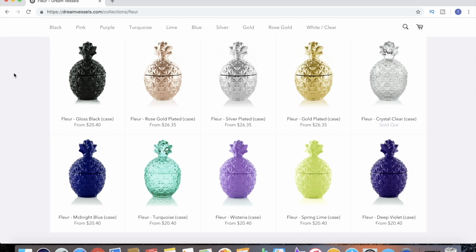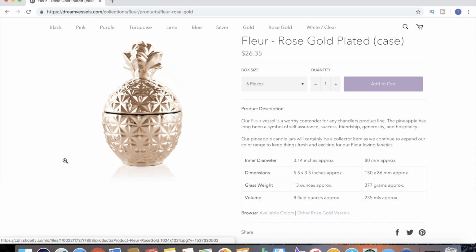Comes in 10 absolutely amazing colors. We saw mine in Wisteria, which is one of the more fun pastel colors they offer. Let's check out some of the more elegant colors. Let's look at it in rose gold. As you can see, just that color change takes it from fun and pretty to absolutely gorgeous and elegant.